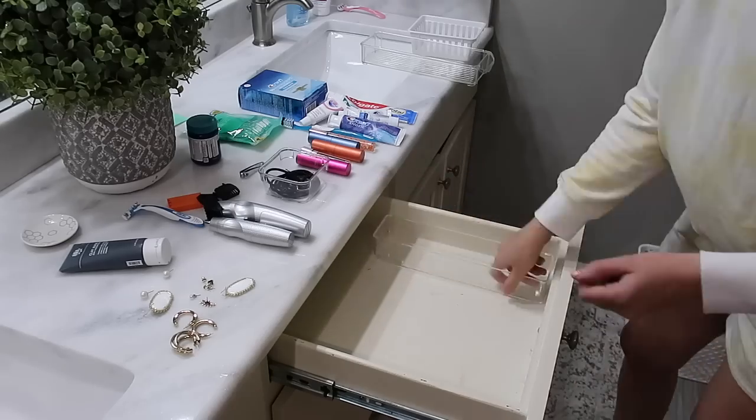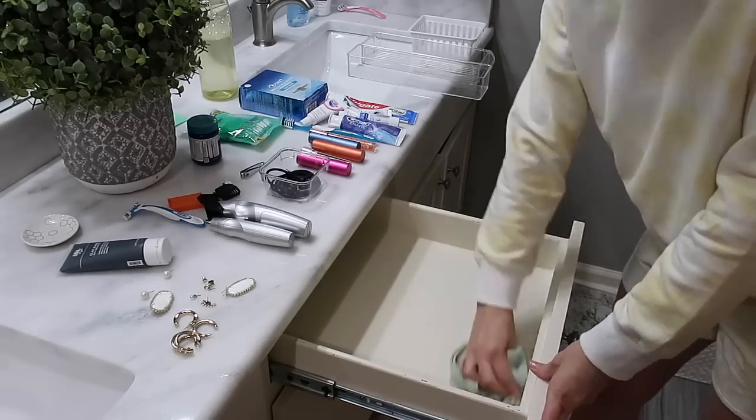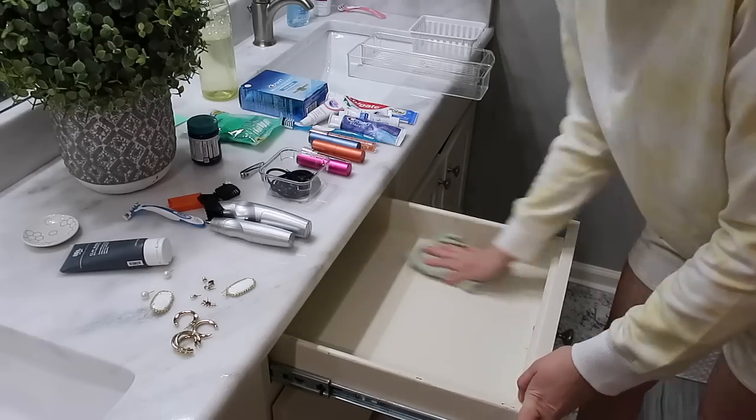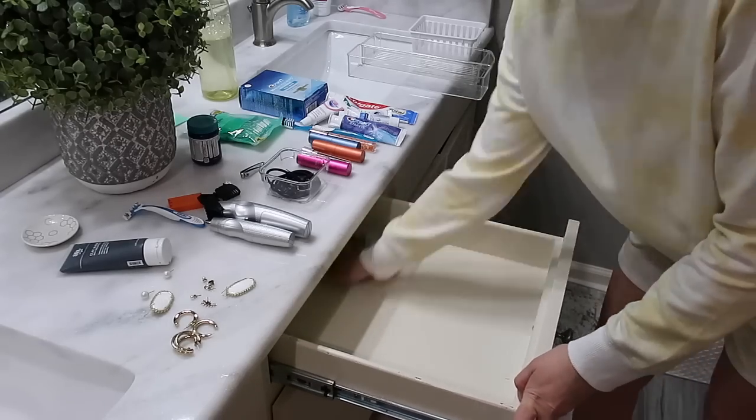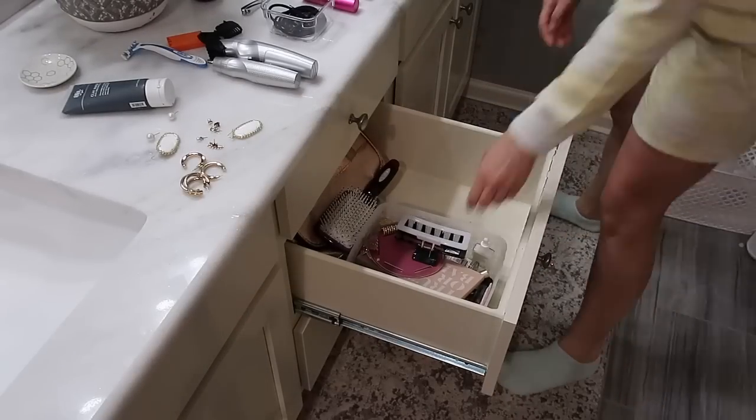This top drawer I really want to be used for toothpaste, deodorant, and razors. The middle drawer is really deep, so I like to use that for my makeup and face washes, so we're going to organize that. And then the bottom drawer for hair tools, hairspray, and hair clippies.